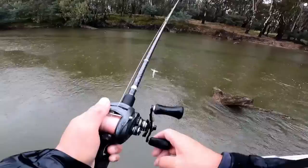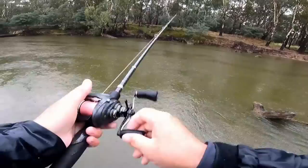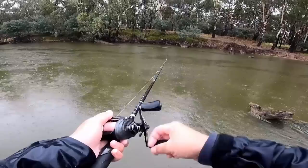It is hammering down. Everything is soaked. But the fish seem to be biting. I'd probably rather this than bright sunshine.